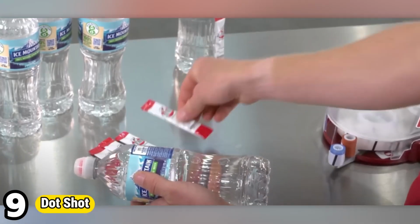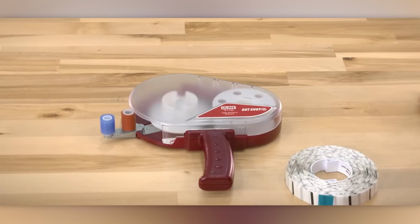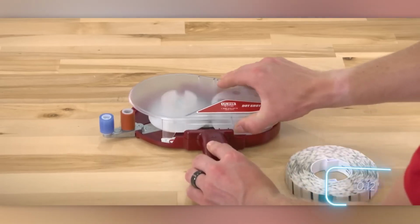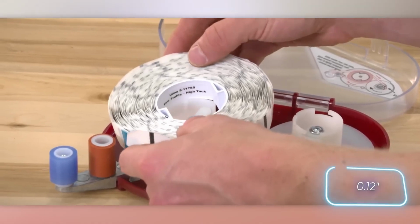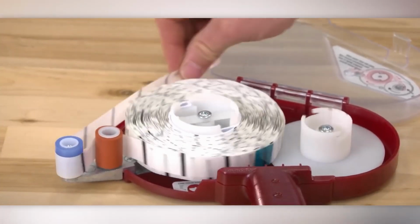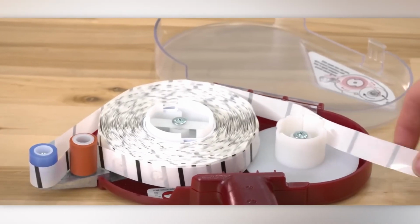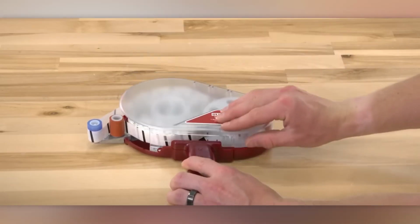Number 9. Dotshot. Dotshot is a versatile tool designed to streamline adhesive application in various industries. This innovative device offers precise, controlled dispensing of adhesives, sealants, and other liquids, minimizing waste and ensuring accurate application. Its ergonomic design and user-friendly operation make it ideal for both professionals and DIY enthusiasts.